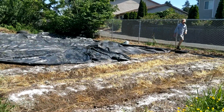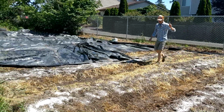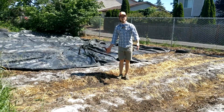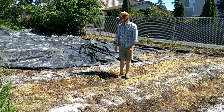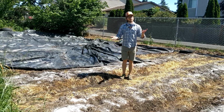Underneath the sheet mulch, weeds are not growing, so that's kind of the main thing. Also, whatever was growing there before is dying and decomposing and adding organic matter to our soil. So our clay soil will be loamier, it'll have more organic matter in it, when we're done sheet mulching than before. So it's kind of a twofer.